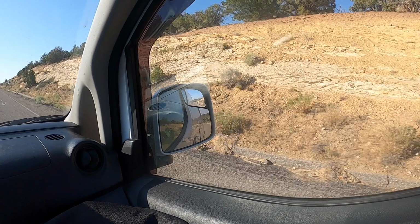So even though I could make it, I didn't want to tempt it. I knew that it was not going to go well if we stayed there. So that was a no. So off to Utah we go. The Green River is first come, first serve. It's a little later in the day, so we're crossing our fingers.